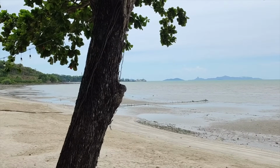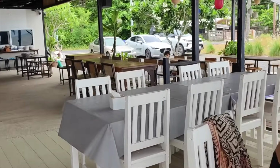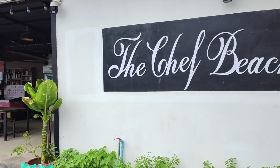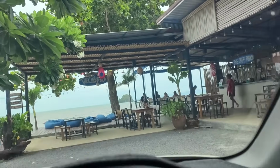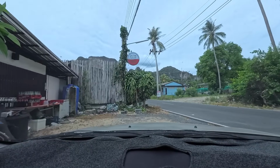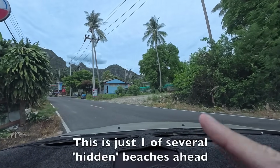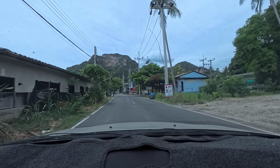It's the ferry port over there. Kids enjoy. Got a private beach. It's alive. Chef Beach Cafe. Very chefy. Nice spot. Okay, let's go to the other end of the beach here. Look at that, bike rentals right there, it says. This place is like an ecosystem unto itself here. This little bay.